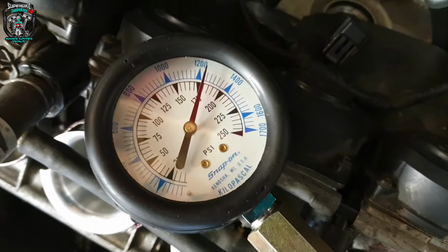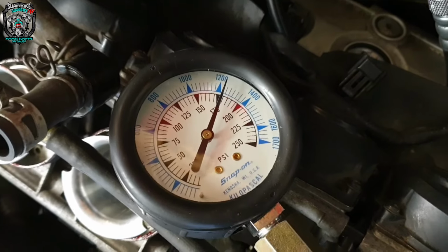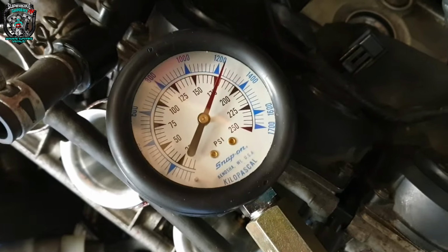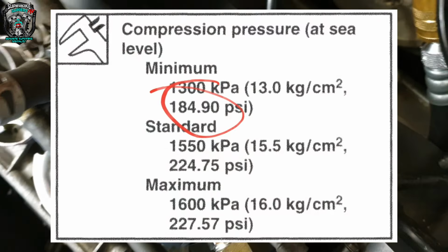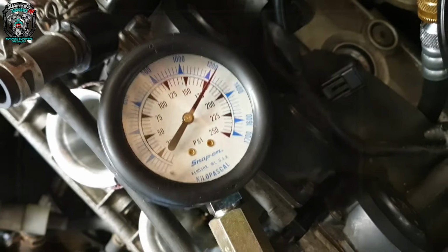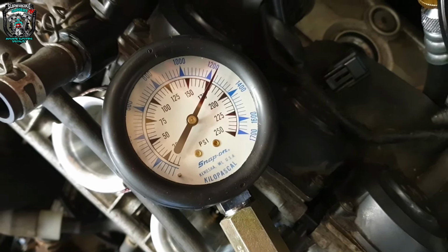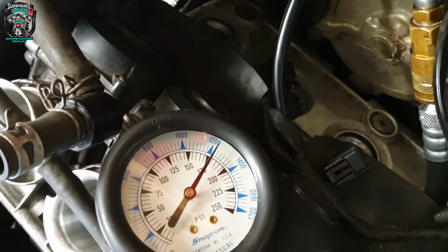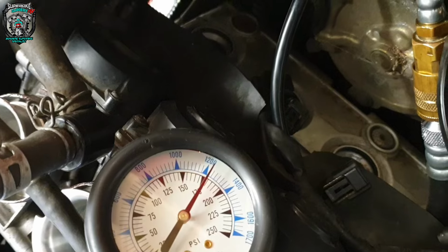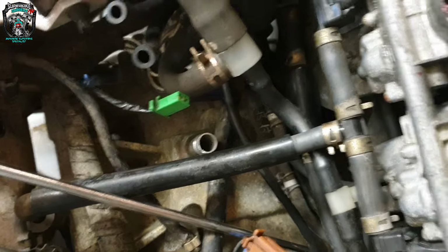Right, that's number 4. So you're thinking, right then, it's dead then. So what's the actual spec supposed to be? Let me flash it up on the screen. Right, so 185 or whatever that is. Minimum, of course, it should be way over that. So number 3 and number 4 are like minimum requirement, and the other 2 cylinders, 1 and 2, are way too low. So that explains the heavy breathing from the breather.